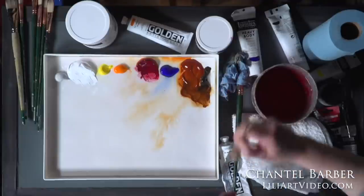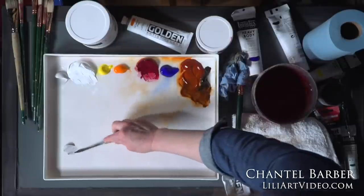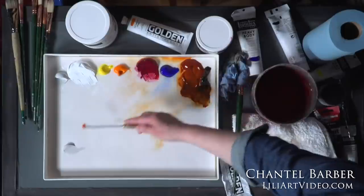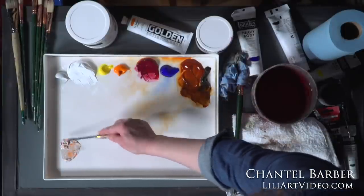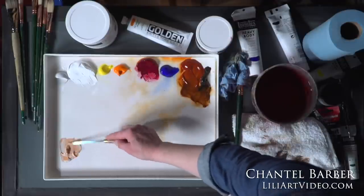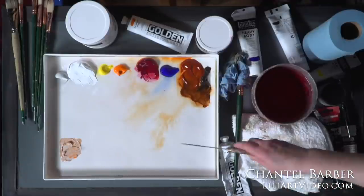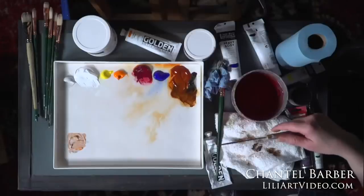So at this point, I'm going to take the N8 Neutral Gray. I'm going to put some of that on the palette with a little bit of the Cad Orange. We're going to mix that up in a pile here because that's going to be pretty much a great middle value. Now, I'm using a Masterson Stay Wet palette. I cannot imagine working with acrylic without a Masterson Stay Wet palette.